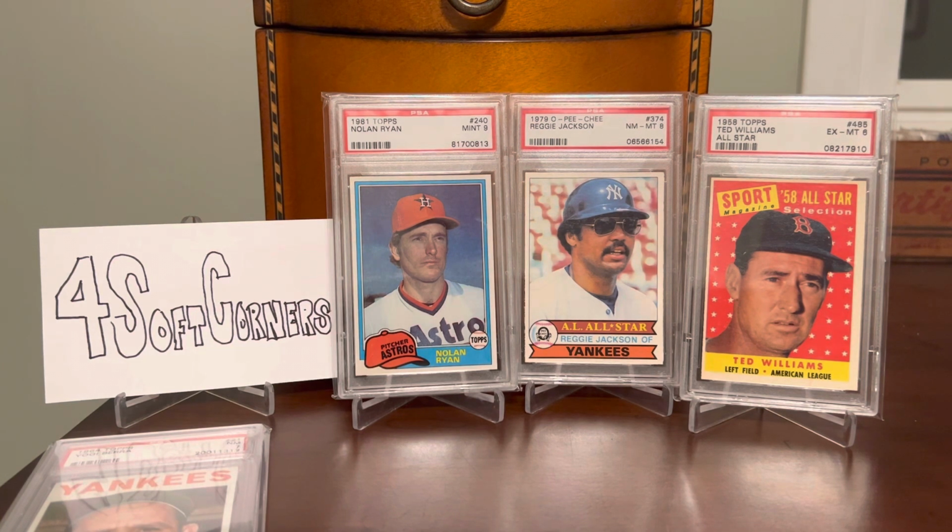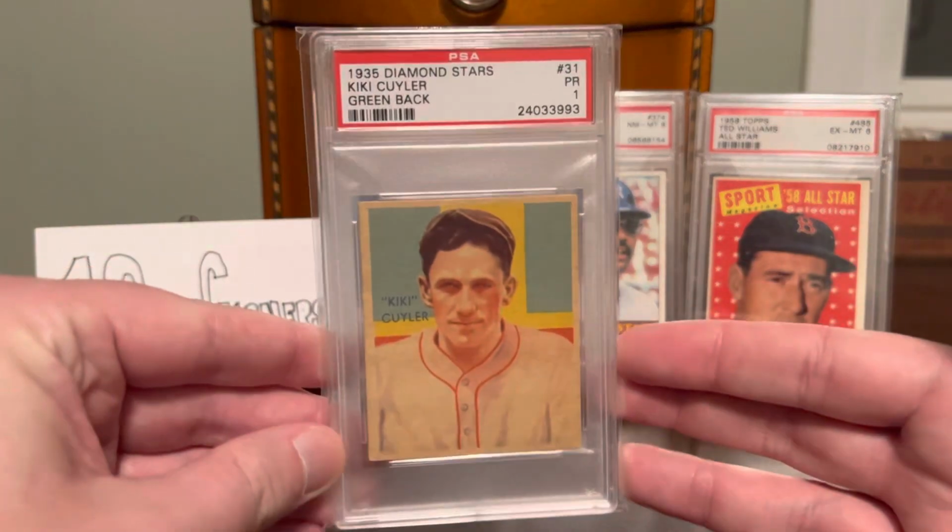I mean, I have numerous playing era Mickey Mantles now and Hank Aarons and Willie Mays, like dream cards that I never thought I would own as a kid. And I never thought I would own even when I first got back in as an adult because I just had those blinders on for the grade. And now, I'll pick up a card like this, no questions asked.